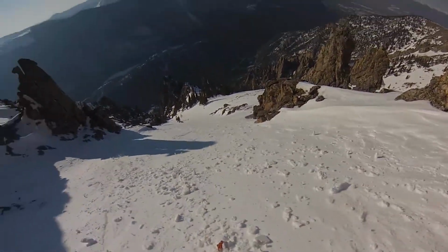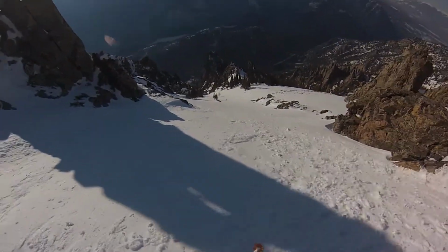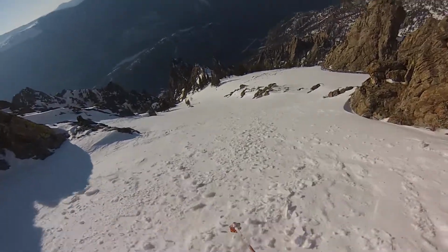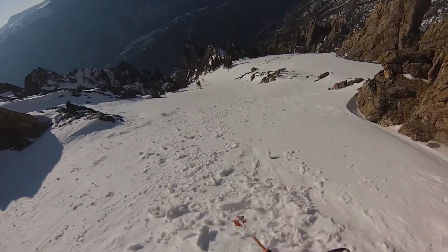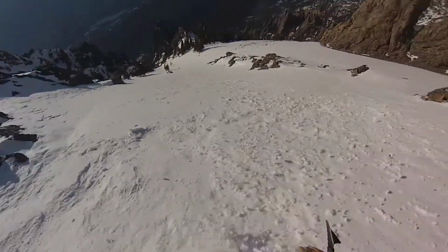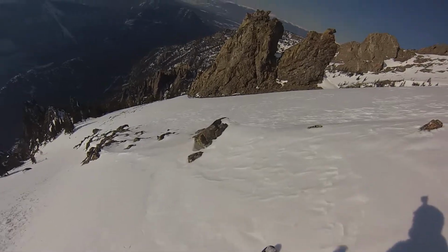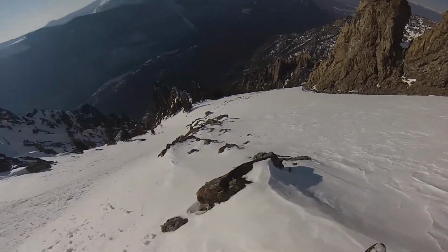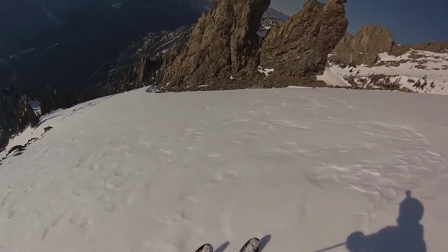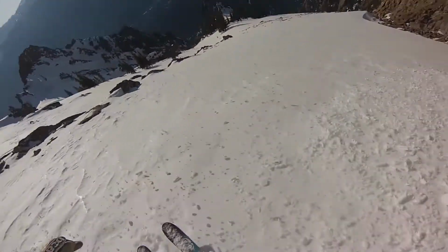Sneaky One has been a thorn in my side for a little while now. Located on the west face of Peak 1. It's a very steep, very committing line, similar to Sneaky 2, though steeper, and sometimes it has ice. This is the third try on Sneaky 1, and we're a little late.